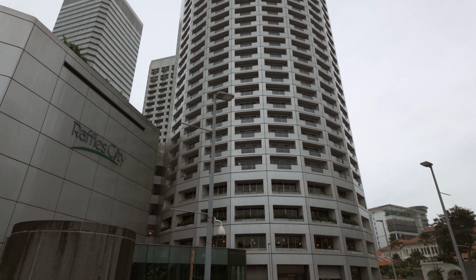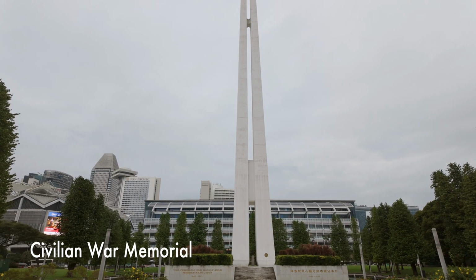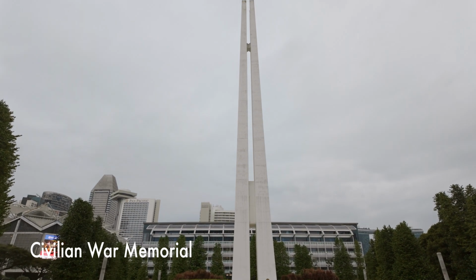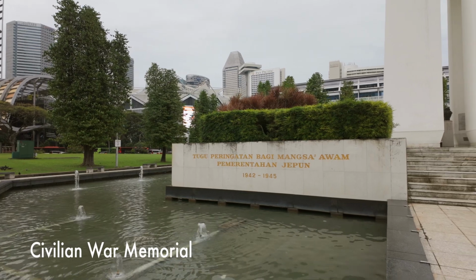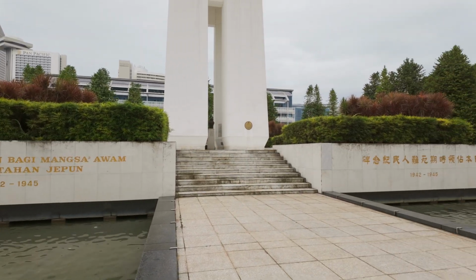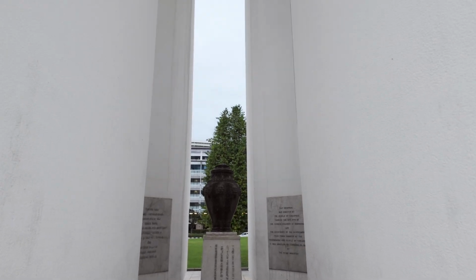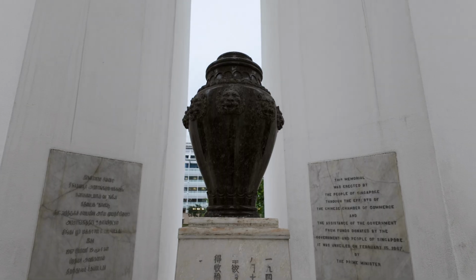I also want to make my way to Merlion Park and see the famed half mermaid, half lion that resides there. First stop today will be at the War Memorial Park, where I'll be looking at the civilian war memorial that is there. The park is super near the hotel.